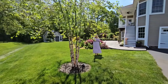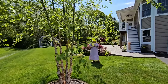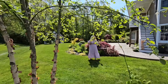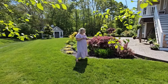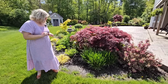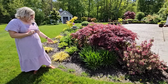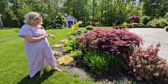Our Heritage River Birch that we planted not last spring, but the one before, is also all leafed out and looking beautiful. And heading here to our patio bed, I'm going to show you a couple of things. Now this area stays pretty wet, and we've been getting a lot of rain, so even as I'm walking through it, I can feel the moisture in the grass. But for that reason, it washes away a lot of our mulch, and we get a lot of weeds in this spot, so I do have some cleanup to do in this area.